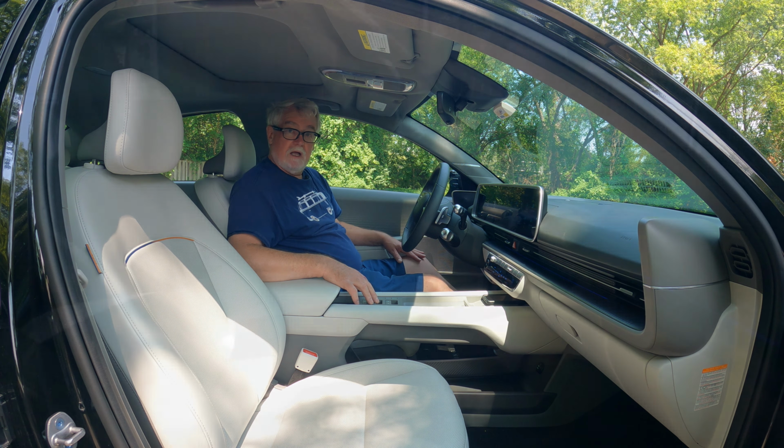In general, I really, really like the interior of this vehicle, but what I like even more so is the ride and the comfort and the performance that the Hyundai Ioniq 6 offers. I really love driving this vehicle. All right.